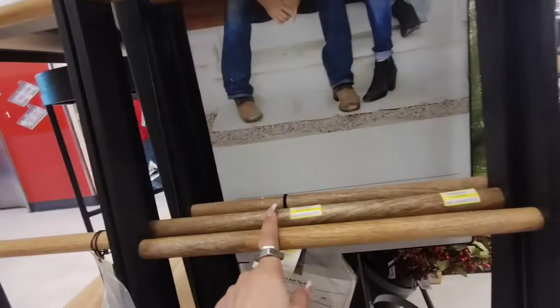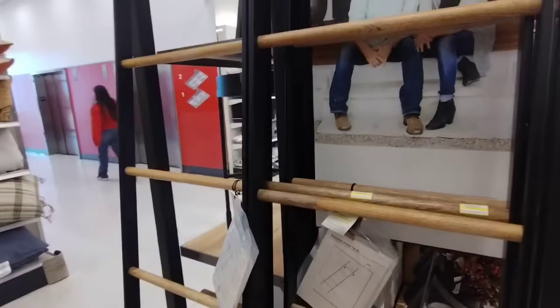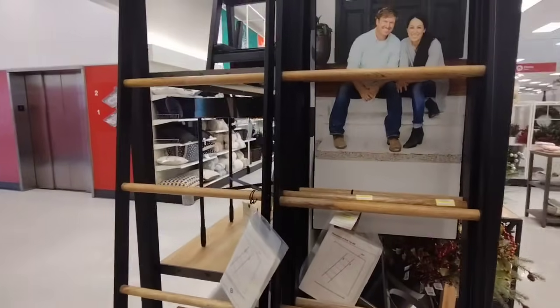Ooh, I like these. Oh, they're clearancing their ladders. $59.99. That's crazy. No way. No. That is crazy. I'm sorry.